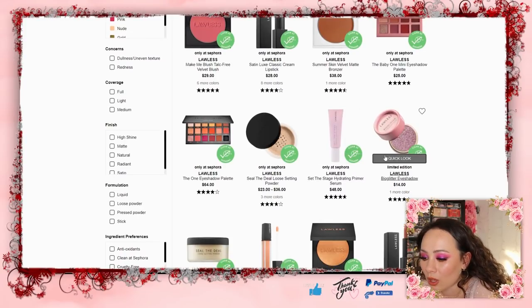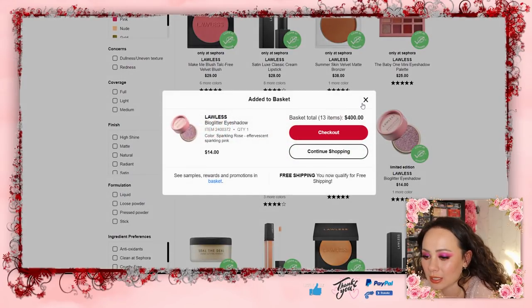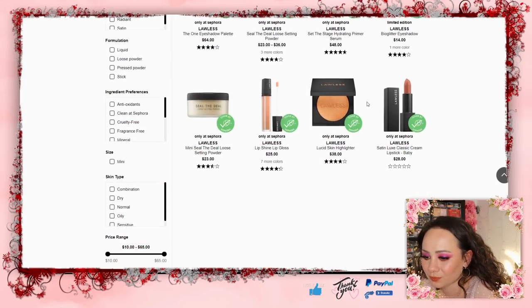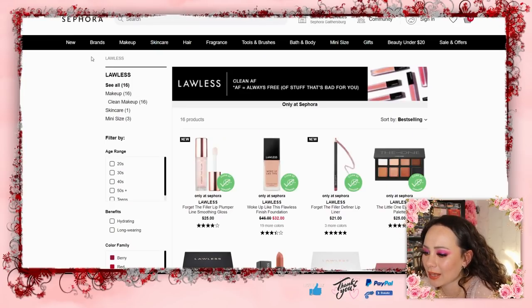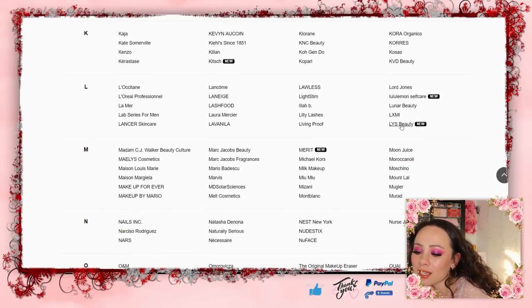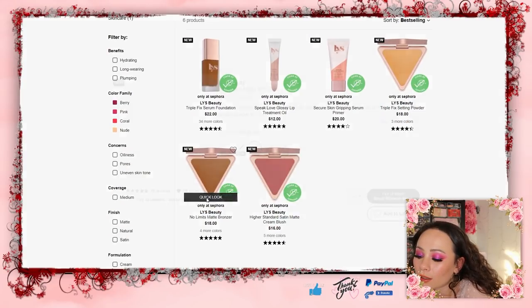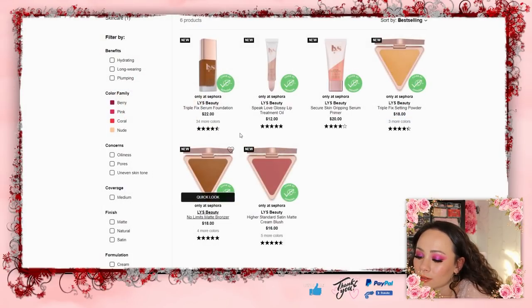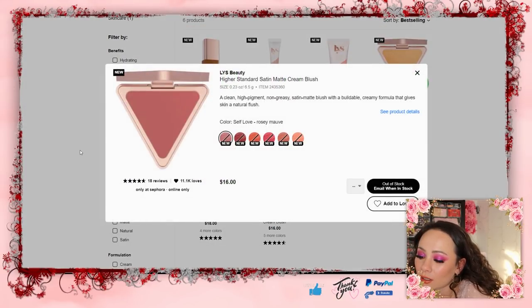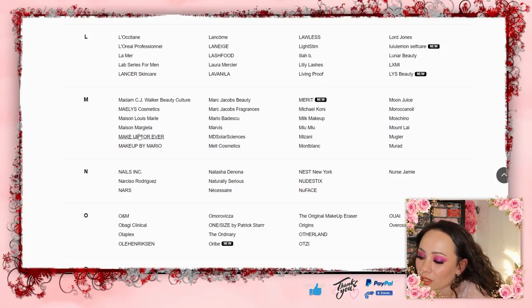Ooh, okay. The Lawless Bio Glitter looks beautiful. It's only $14. That's cheap for Sephora. I've been eyeing that for a while, so I wanted to get that in my basket. Lawless. Do I need anything from these brands? I was looking at Liss Beauty. Love Yourself. And all the goods are sold out. Even the blushes, I think. So me and Liss Beauty are not happening, unfortunately. I tried. A lot of people were loving their stuff.